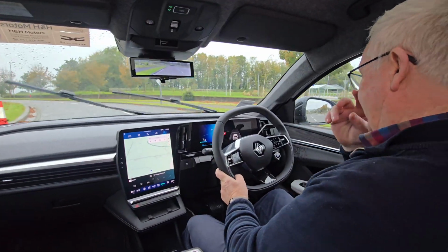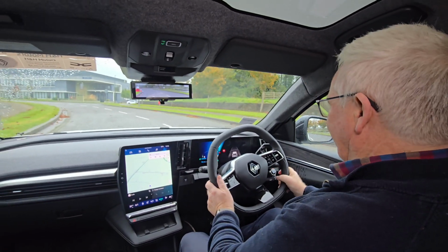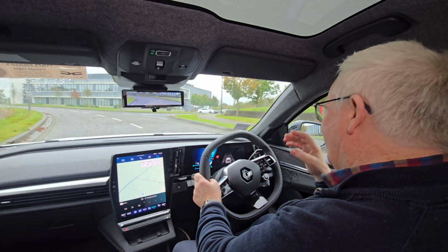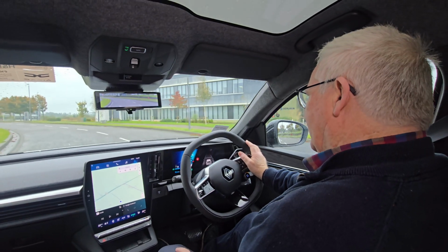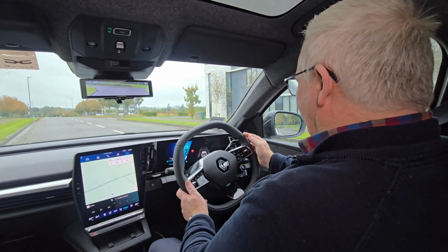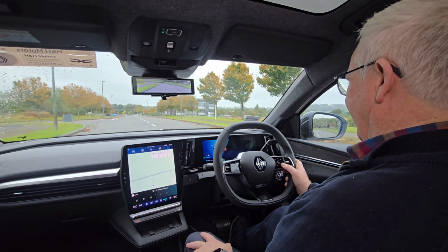So, off we go on the drive in the new Renault Scenic. Yeah, listen, I like that. What would you call it? The verbal hum it's giving there. It's nice. I don't know if you can pick it up on the sound on the microphone, but it actually sounds like a radio playing very, very low music.